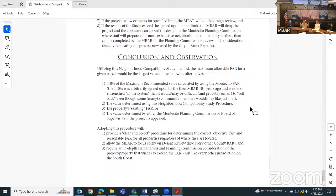It's just whether or not you feel a discussion item is warranted and whether or not this can get sent out. Yeah, I'd be willing to take a look at it, John. Full board, as a discussion item. John, as usual, you've done an amazing job putting this together.